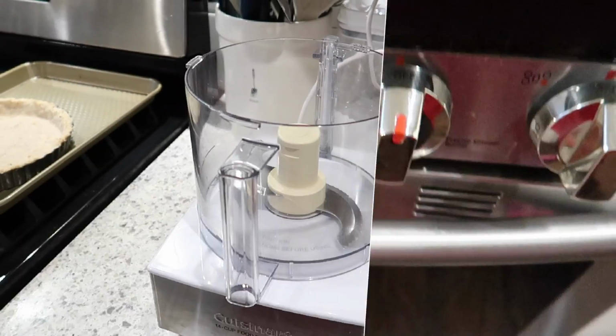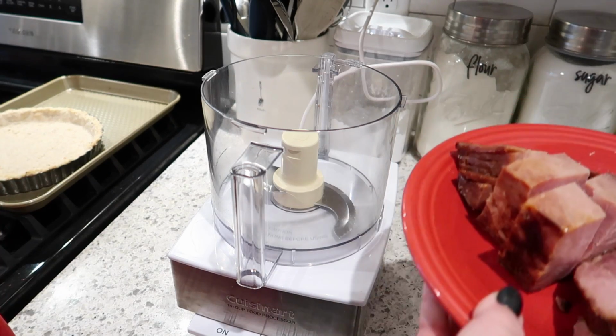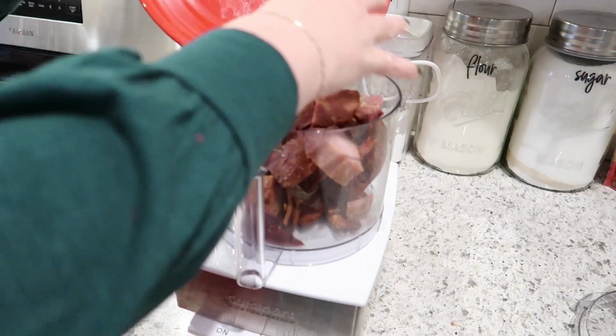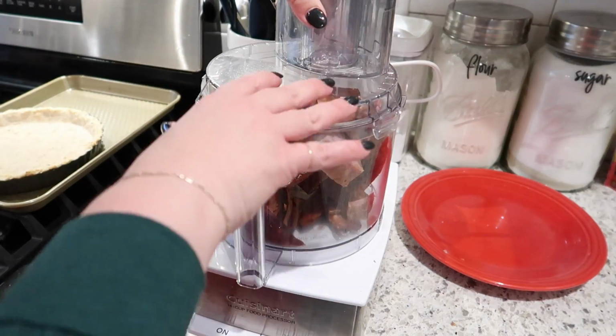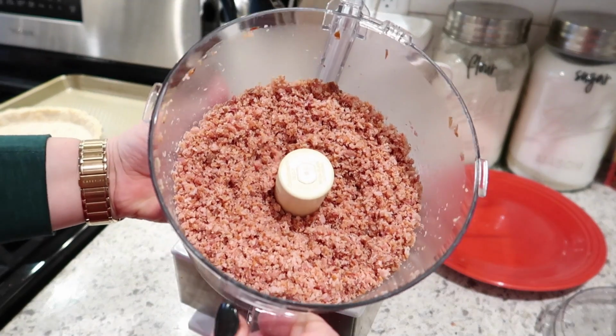Bye-bye. Okay, so I'm gonna show you guys how to make the ham croquettes. So I have some leftover ham here from Thanksgiving, like I said. I'm gonna add that to my big food processor, and then I'm just gonna grind that up. Okay, that's about the texture you want it.